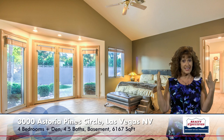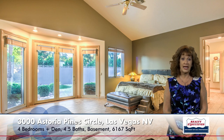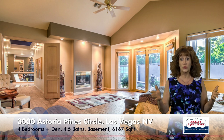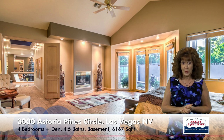So now I'd like to show you the master suite. It's a very, very large room. It has the bay window, vaulted ceilings again, ceiling fans. You probably noticed that there's custom paint throughout the house. And as I turn, you can really see how large this room is. You can see the gas fireplace, has a big double door entry. This home has custom solid core doors throughout.